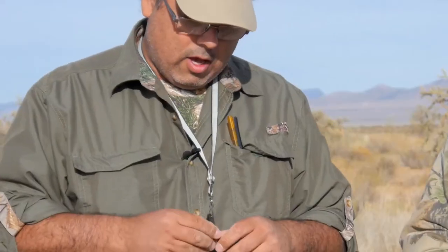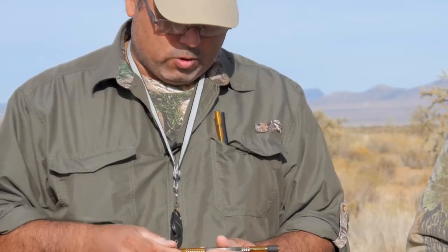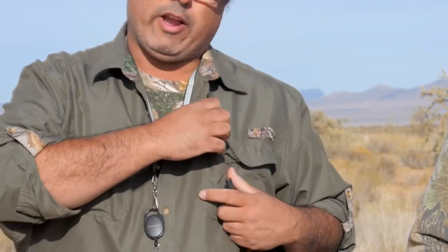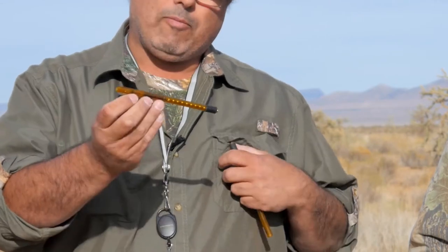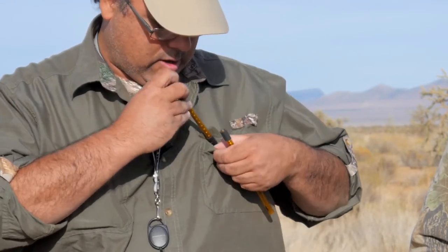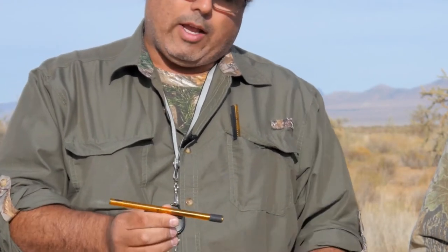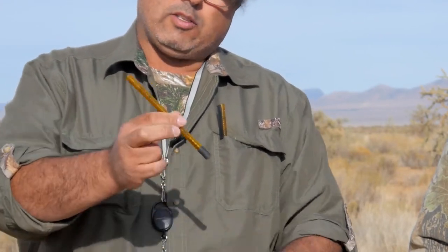All right. So I want to show you how this thing works. This is the whole system. This is the whole shebang here, but you can get it just like that. I got one right here in my shirt pocket. So I keep this one loaded with one type of pellet, and then I have this one loaded with my primary pellet. So what I could do here, this opens up like this.